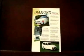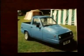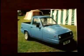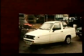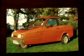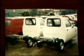Always keen to bring out a limited edition model at a higher price, the Diamond Robin was introduced. Although the Robin was back in production with a new model, the Model 2, this Rialto pickup was still used for the commercial range. And finally came the Robin pickup range, Mark II. Available with a flat back and coach-built side-dropping tippers.